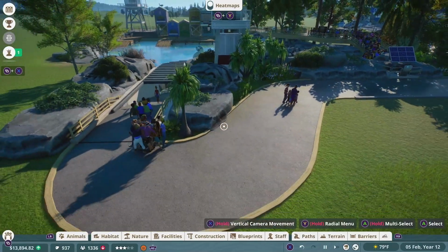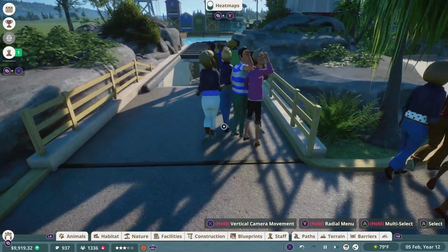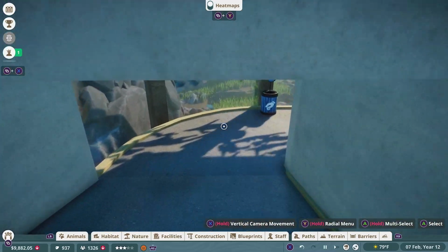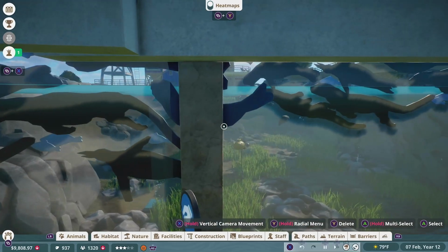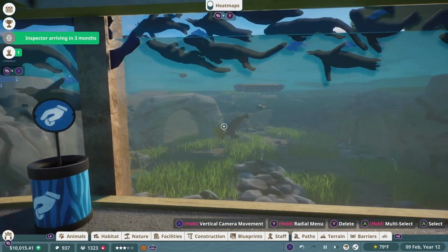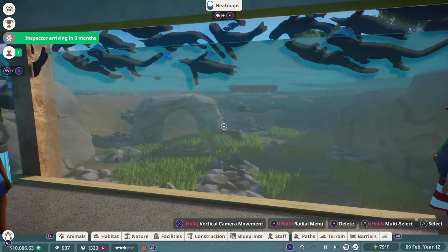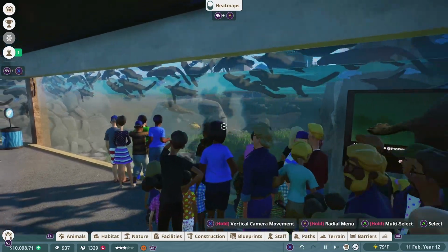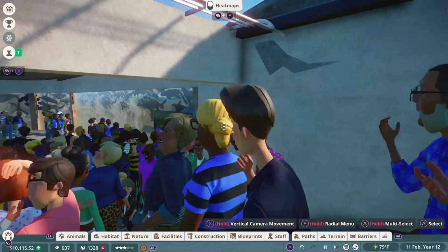While I've made bigger exhibits, matter of fact, there's a bigger exhibit in this zoo, I think this one might be my favorite. It's not very small, but it's tight packed with details. I really am a big fan of how this mural on top appears, so you can still technically see through it. This underwater viewing area is also extremely well made, tight to the pack with details.